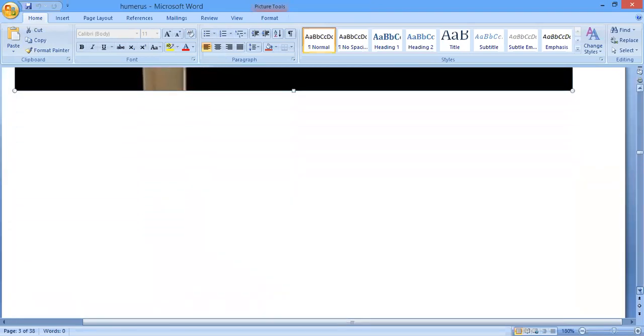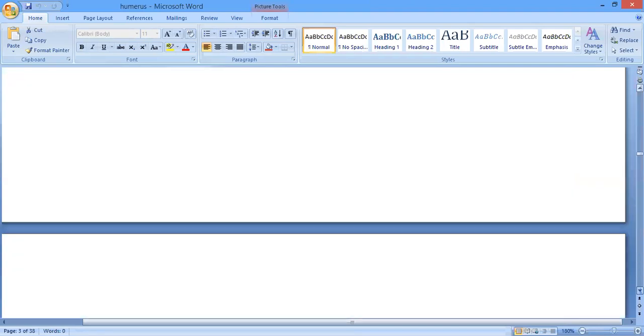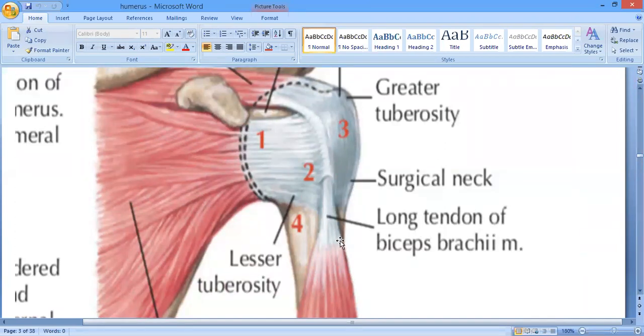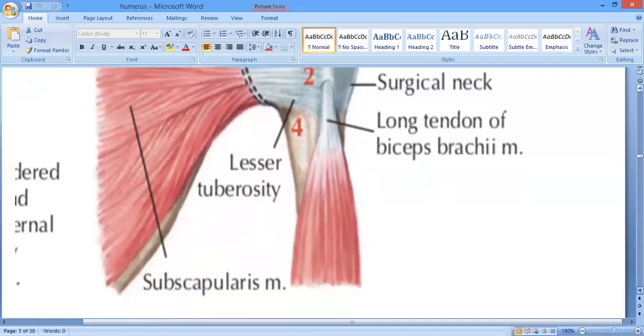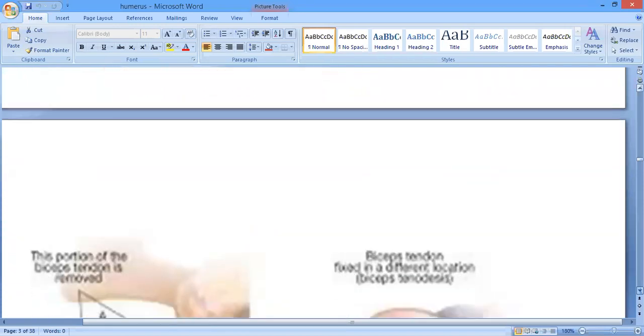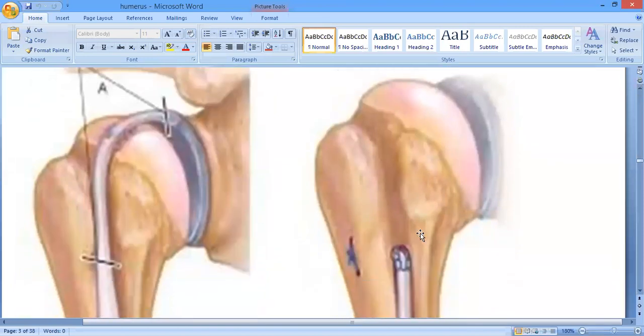Now, what are the structures which are running in this groove? Here you can see the long tendon of the biceps brachii runs in this groove. And you see this tendon is intracapsular. Where does the long head of the biceps originate? I told you: the supraglenoid tubercle. So it is coming from the supraglenoid tubercle. You can see this muscle gets origin from the supraglenoid tubercle, and then it will be running intracapsular, inside the capsule.